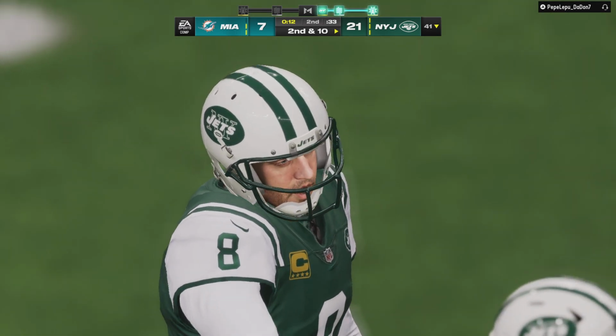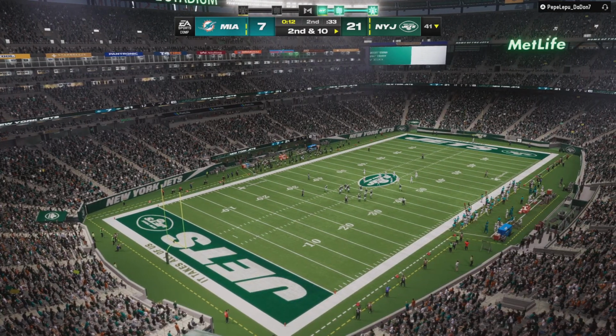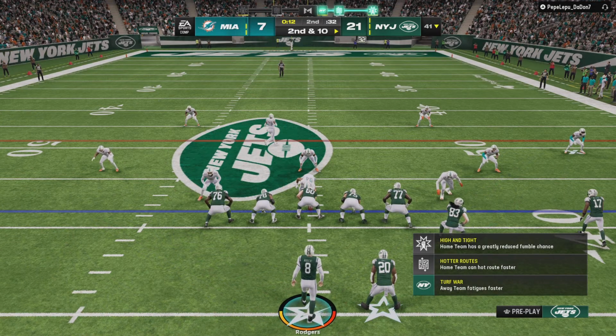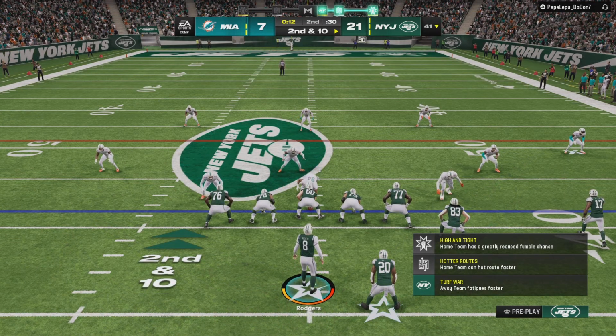Had an open man that time, but ended up putting a little too much heat on it, don't you think, partner? Absolutely. Just needed a touch more air under it. Instead, he fired an absolute bullet. 2nd and 10.